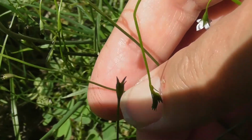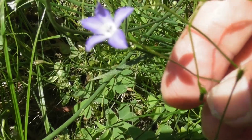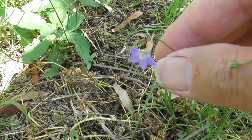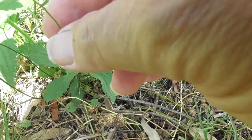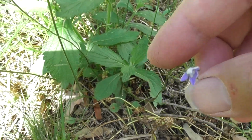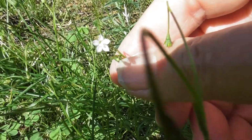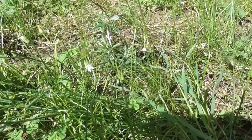I'll just check and see if they're all growing on the same plant or two plants side by side. There were two plants side by side, but some of them are a good size, like this one. Some of them are so tiny, like this one. These ones here are very tiny and almost white, but they're definitely bluebells. They may change colour as they age.